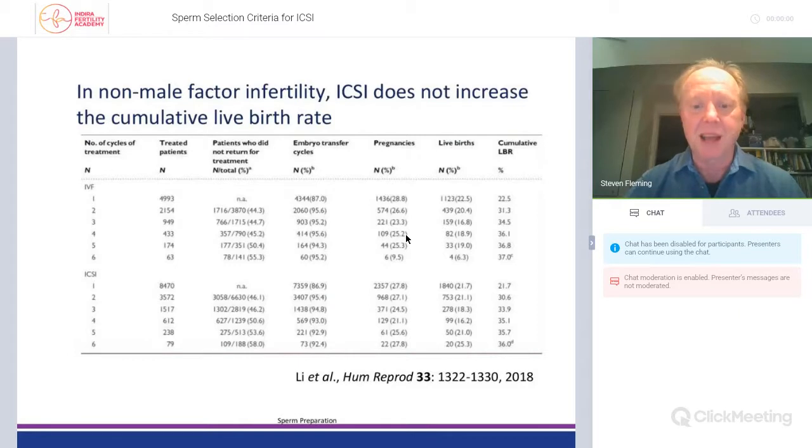Now, this is somewhat surprising because you might expect that if you're treating couples with ICSI, they're more likely to have good egg quality, and more likely to have non-female factors that would otherwise influence the live birth rate. So this begs the question: what is it that we're underachieving with when we do ICSI, and how might we improve the results with ICSI in terms of better selection of the sperm that we use?